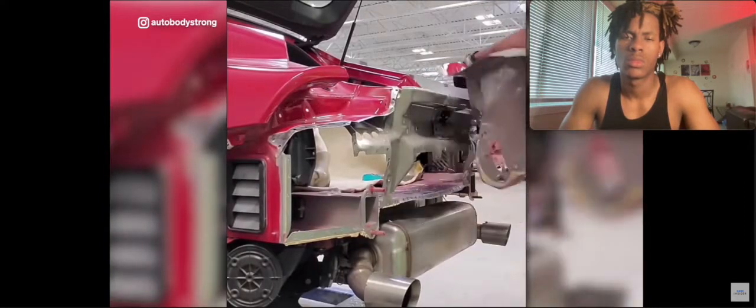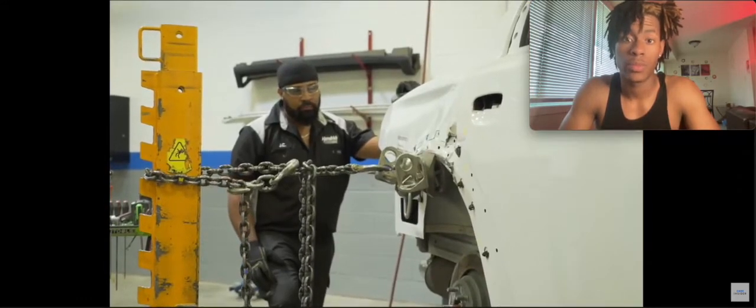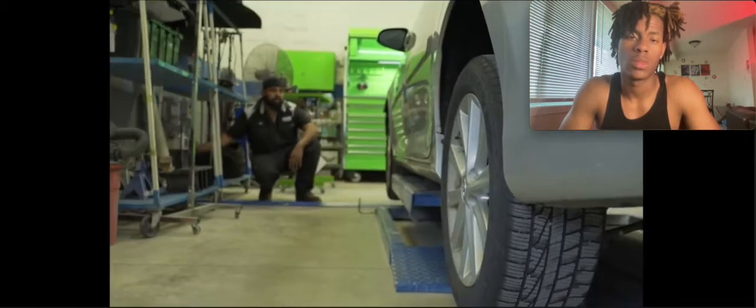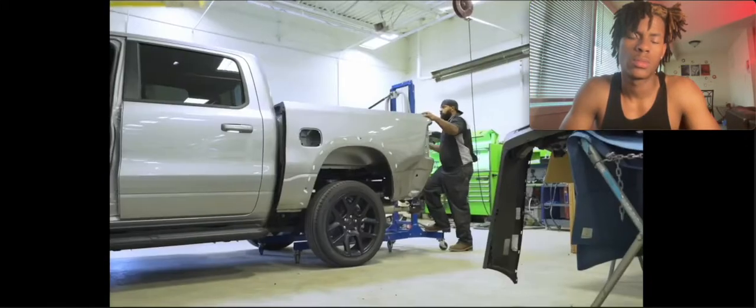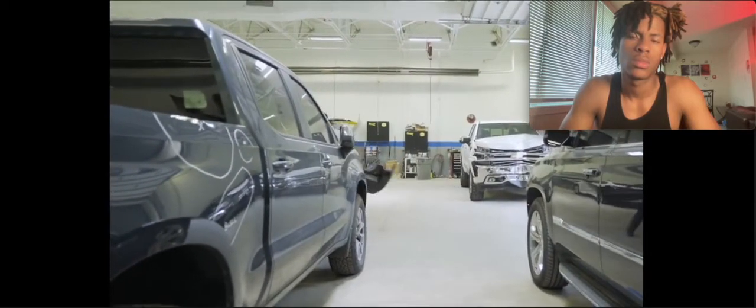I would say it's very gratifying to fix cars. If somebody is in your collision center, it's because they had an accident, and accidents aren't fun for anybody. So it is gratifying when the customer picks up their car and they leave and they're happy, and you know that you had a part in making this person's problem disappear.